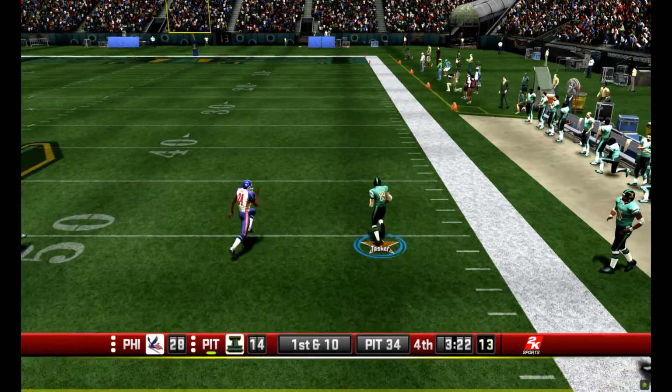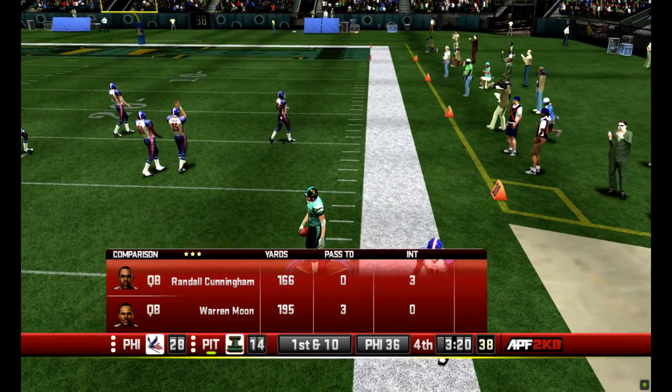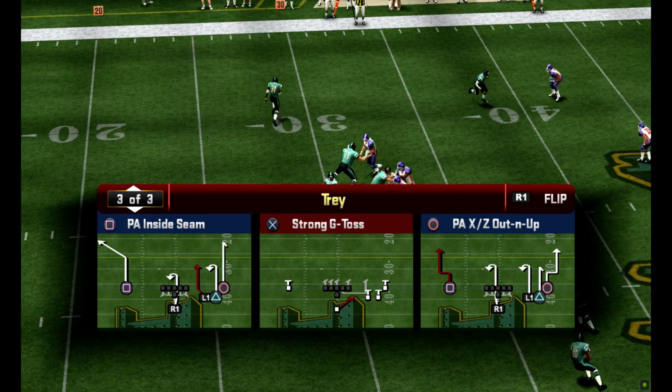Cunningham throws a heater right side and gets one at the 48. Finally gets out of bounds. Steve Casper works it to the outside and gets a huge gain. It's a great play, great execution.